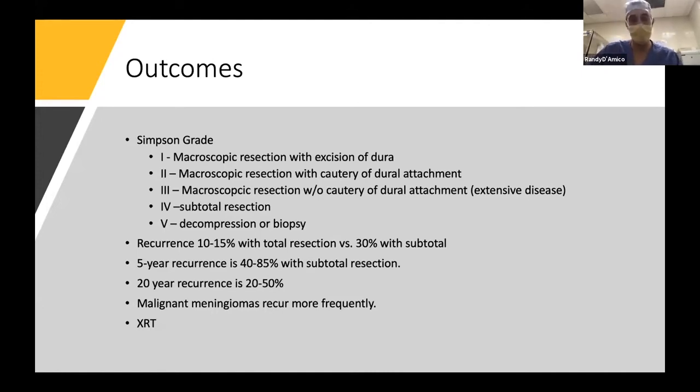So with a total resection, again, 10 to 15% recurrence rate. Okay, not bad. 30% with the subtotal, because again, you didn't take out the tumor. It's still there. It's still growing. 5-year recurrence overall with a subtotal, 85%. So again, you have one chance to really do this the right way and get the whole thing out. 20-year recurrence, about 50% at the highest. I'm not sure if that includes radiosurgery or not. And then obviously if it's malignant, you have an issue where it recurs more frequently.